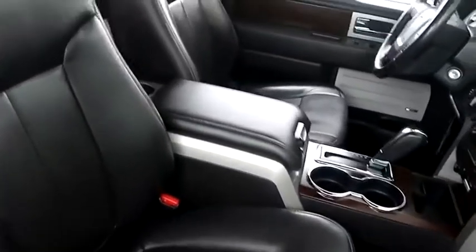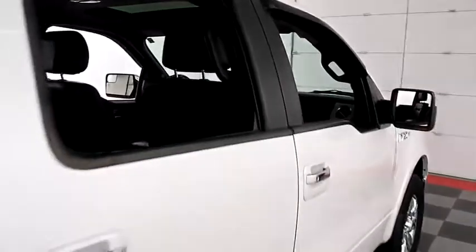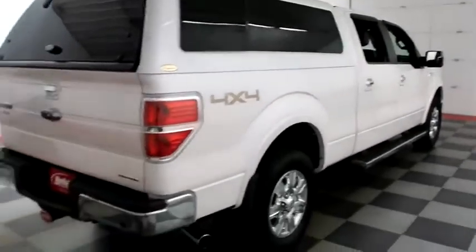Running boards on the side. Inside, leather interior. Seats are very clean all the way throughout. Up top you do have a sunroof. One more look down the passenger side. Then we're going to swing around to the back end.